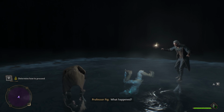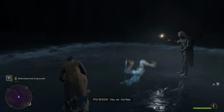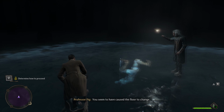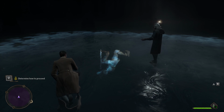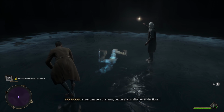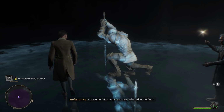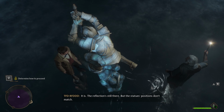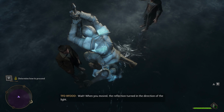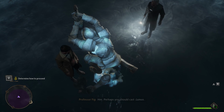Lumos! What happened? When I moved towards the glow, it suddenly seemed as if the ground was swirling about. Are you all right? Yes, sir. I'm fine. You seem to have caused the floor to change. That statue? What statue? I see some sort of statue, but only as a reflection in the floor. Revelio. I presume this is what you saw reflected in the floor. It is. The reflection's still there, but the statue's positions don't match. Wait. When you moved, the reflection turned in the direction of the light. Perhaps you should cast Lumos.